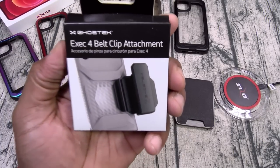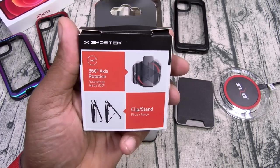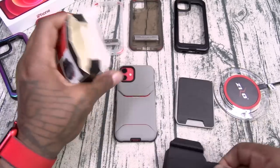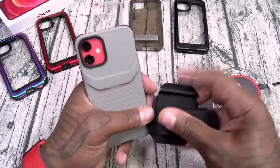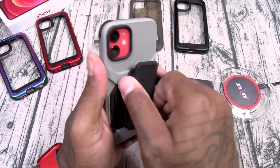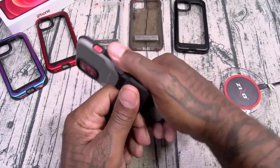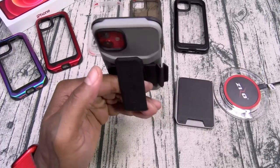All right, so first we got the belt clip attachment. Now this one is gonna give you 360 degree rotation, and it's also a clip and a stand. All right, so let's check this one out. Okay. So basically, you're just gonna slap it on into your attachments, just like that. Now it rotates 360 degrees. Now you can drop this right on your belt. And if you're old school, you're gonna rock it horizontally. New school cats, you'll rock it vertically.